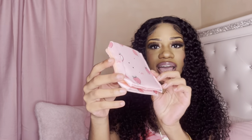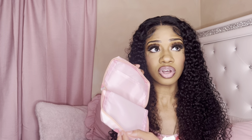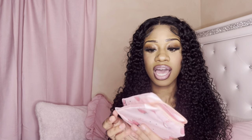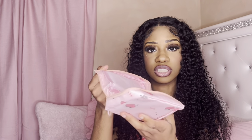So the first little bag I have is this peach pink bag. It also has little peaches on it. I like this. I think this is cute. I feel like this is something that you can keep your pads in, lip gloss, little small accessories that you don't want laying around your bag. You can put it in here. I think it's real cute. It's what it looks like. Okay, period. And as you can see, when you open it, it's just like that. So you could try to fit as much as you want in here.